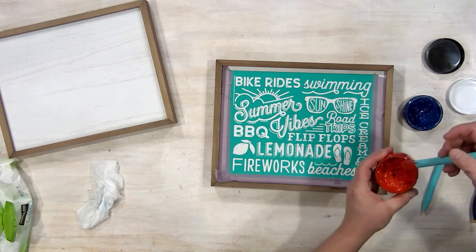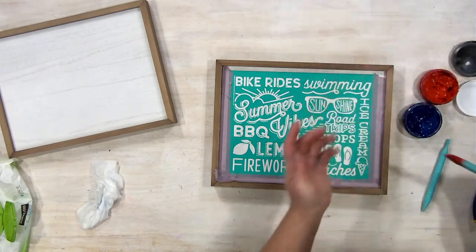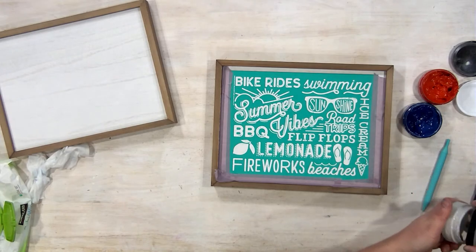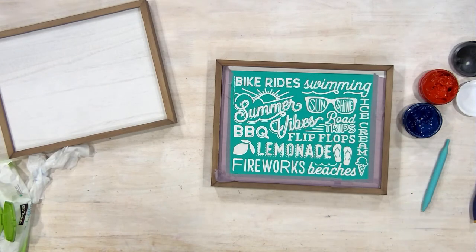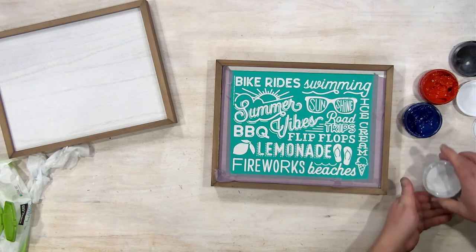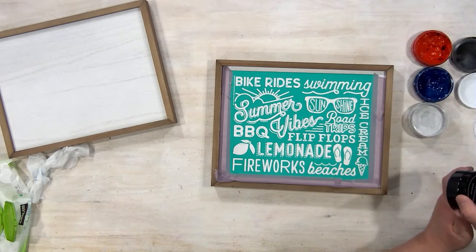Oh, that's funny. Okay, so we have red cadet, which kind of matches it. And then we are going to use a shimmer frost with just a little bit of black in there, because obviously shimmer frost is not going to show up all by itself. But if we add a little bit of the shimmer shadow, we'll have a better look.